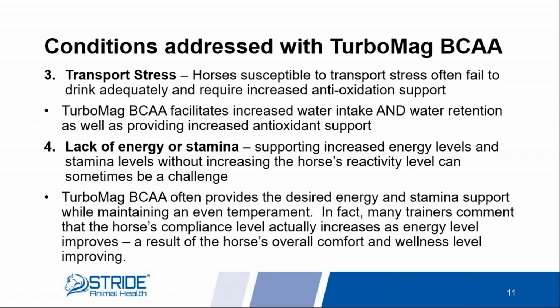And I'll say it again because this is an important point, and this is another difference between a metabolic pH balancer and a straight equine electrolyte: the features of Turbomag not only facilitate increased water intake, but they facilitate increased water retention, both in the intestine as well as the muscles. And that's something that an electrolyte doesn't really do, certainly not to the same degree that a metabolic pH balancer like Turbomag will do. And then also we get into horses that have a lack of energy or stamina.